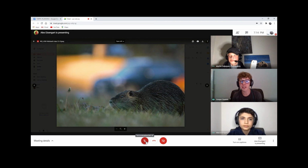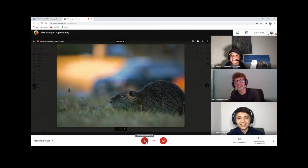And I saw this guy eating on the ground. So I immediately dropped to the ground, got eye level, and started shooting it. And it actually took off running at me. It scared the crap out of me. That's terrifying. It got probably within 5-6 feet of my face. I just laid there like, please don't come any closer. Then it jumped in the water and took off.